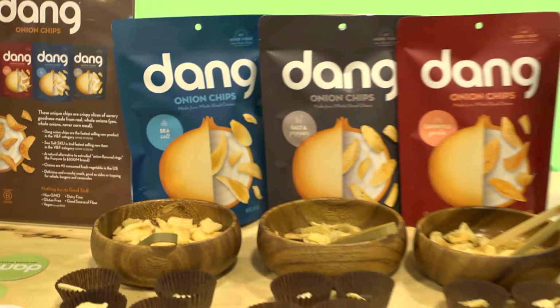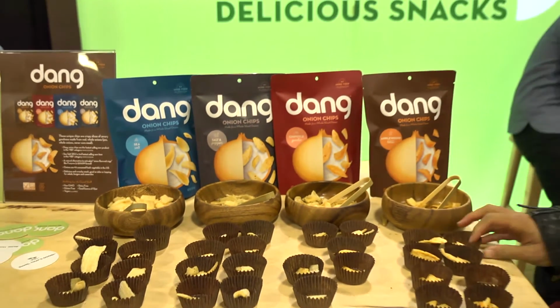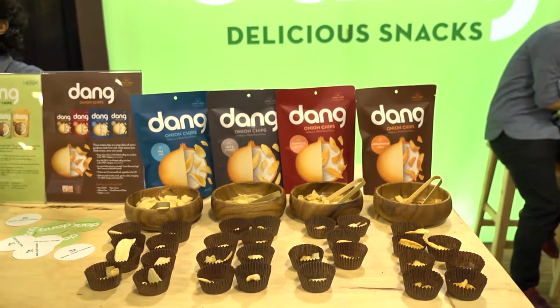But is it all about snacks, or could it potentially go into other categories? We're starting out with snacks. Snacks is a great place for us to start, and it's in our DNA. It could potentially move out, but at this time we're focusing on whole food-based snacks.